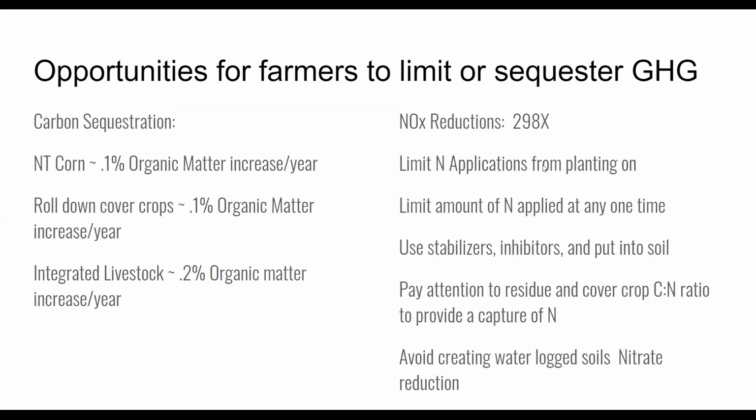So some opportunities that we have for nitrous oxide is, and remember, it's 298 times more potent as a greenhouse gas than carbon dioxide. And that makes a big difference. Ways as farmers we can do that is if we limit nitrogen applications to planting on. So nothing ahead of planting, and making sure we're timing those nitrogen applications to the exact time when the plant needs it. And another big thing is limit the amount of N applied at any one time.